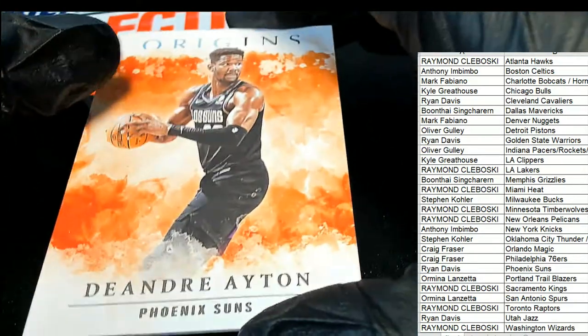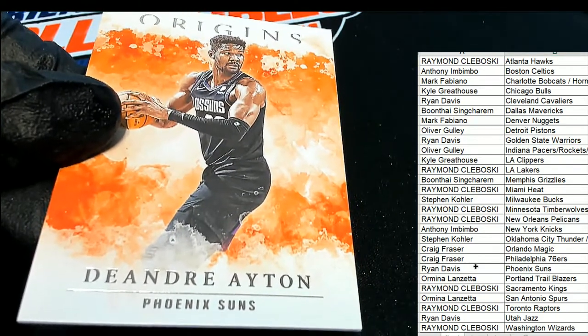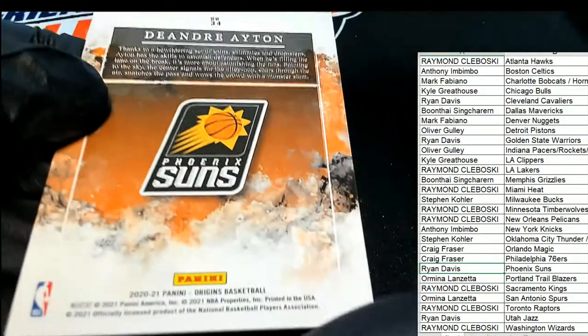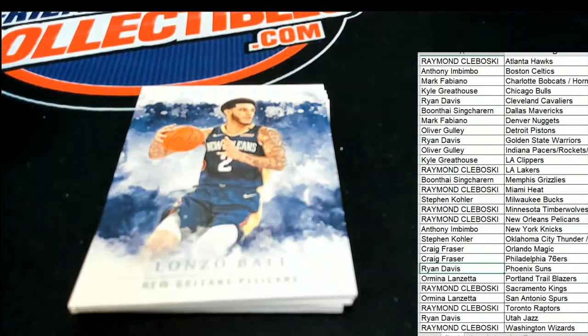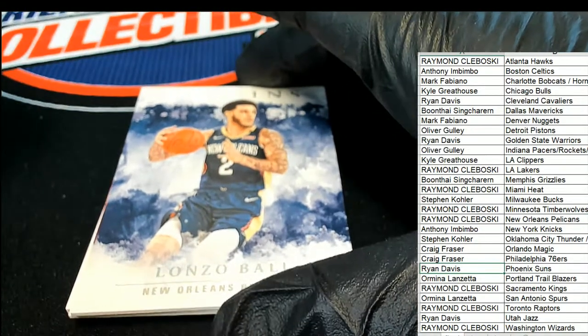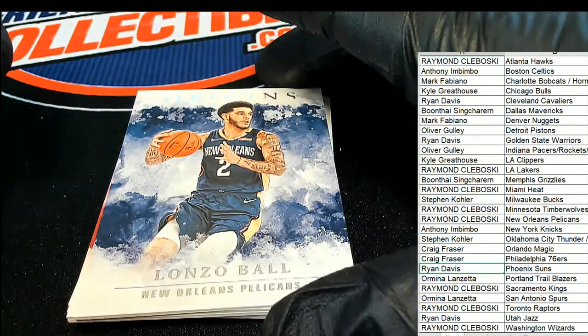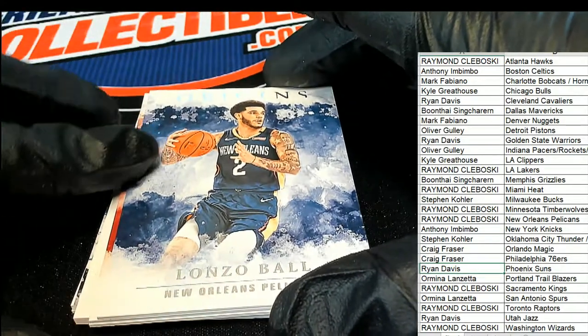So we have a Phoenix Suns Aiden right here. Phoenix. Ryan D picking up this first one out of Origins. Very nice, Ryan. Lonzo Ball for the Pelicans. That's Raymond's Lonzo Ball coming out of the box.